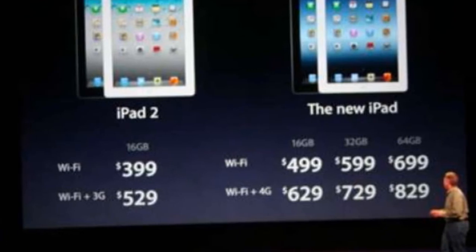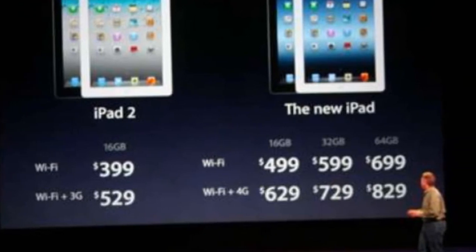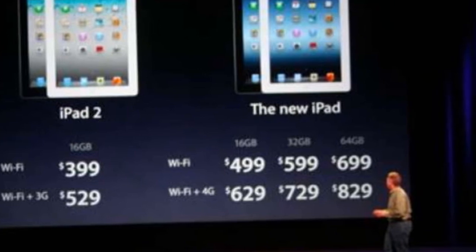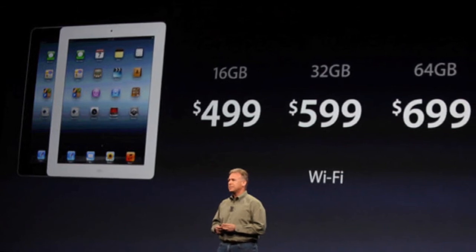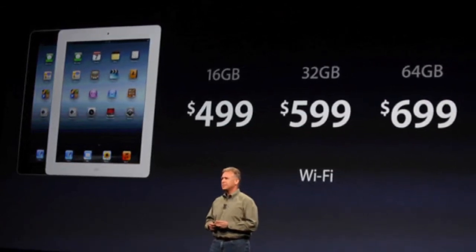Now, since we did a basic rundown of all the specifications and new features on the newer iPad, let's go ahead and talk a little bit about the prices. Luckily for all you guys wanting the Wi-Fi model, it's going to be the same exact price as the previous iPad 2. For the 16 gigabyte, it's going to be $499, 32 gigabytes is going to be $599, and the 64 gigabyte is going to be $699.